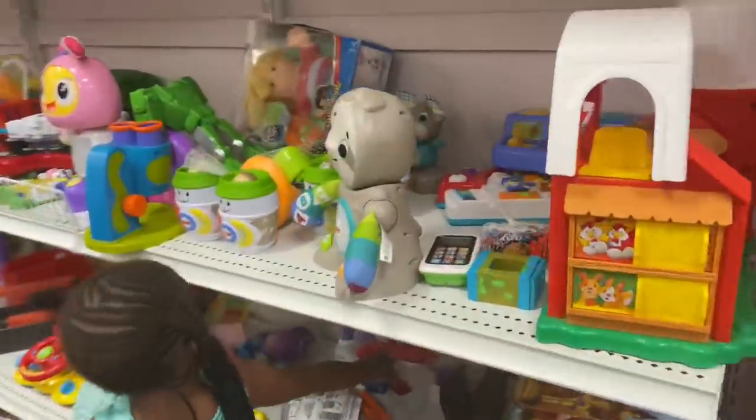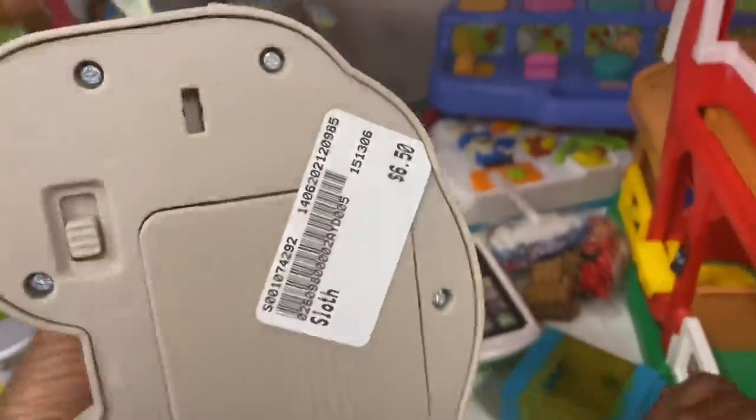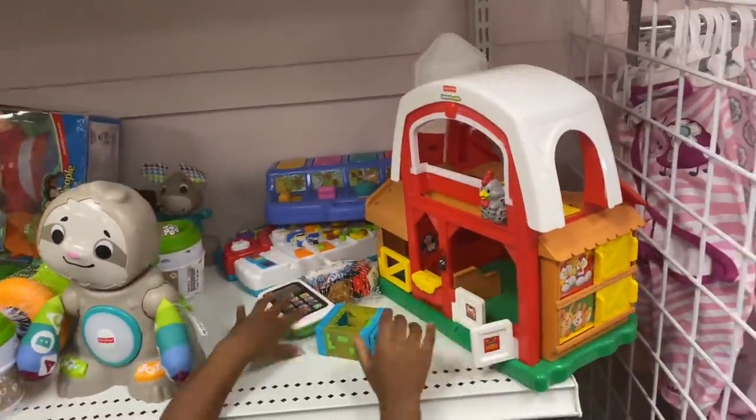More toys. Shorts got this as a Christmas gift. A little sloth bear. This thing's so annoying. My mama bought this. It's $6.50. Wow. I think my mama paid like $30 or more for that.